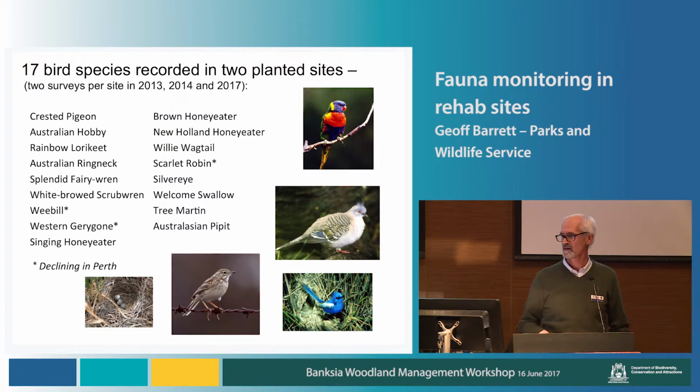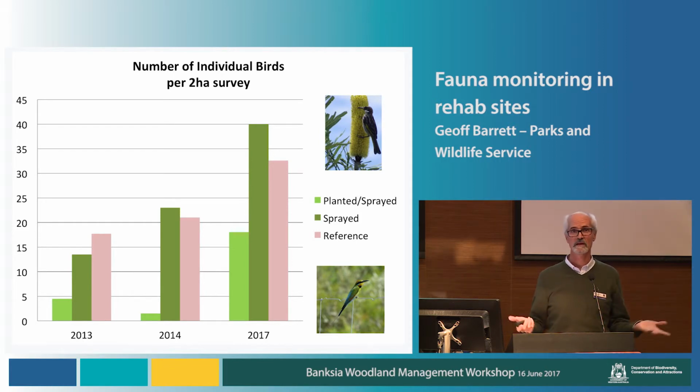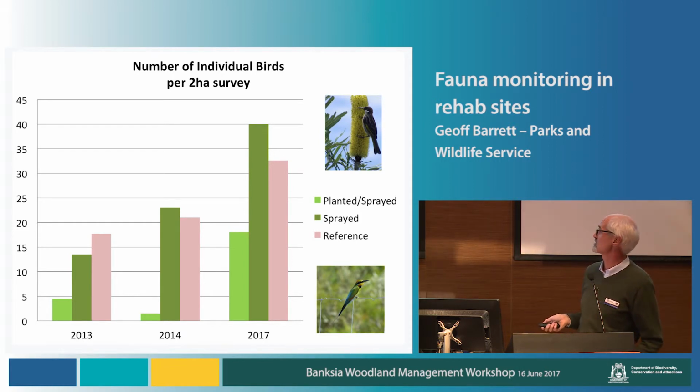You don't see them in the heavily urbanised areas, and they're also starting to come into the restoration sites, which is encouraging. If you look at number of individual birds, similar pattern, less than 5 individuals per survey, dropped a bit in 2014, and then up to 17, so a 3-fold increase. Similarly, in the weed control sites, you're getting up to 40 individuals per 20-minute 2-hectare survey. Just note that in the control sites, there was also an increase in the number of individuals. So in the Jandakot area, the number of individual birds tended to go up.